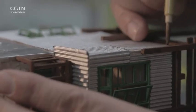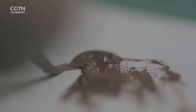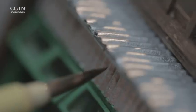The last step to making his model is aging treatment. Carefully added dabs of paint, particularly at the seams, can simulate how the corrugated metal of the hut's exterior has weathered and corroded over time.